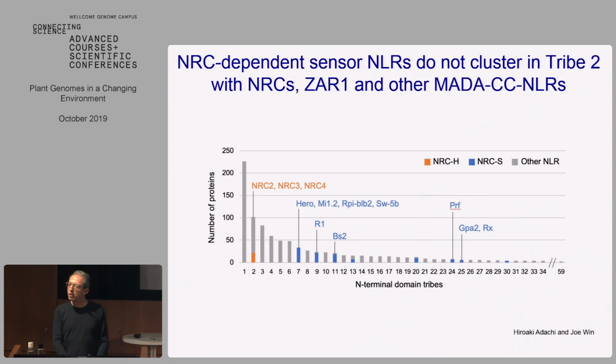OK, so back to the computational analysis. You're probably wondering what happened to the sensor NLRs, the ones that are in this NRC network. Do they have this MADA sequence or not? Well, interestingly enough, they have quite different CC domains. And as I told you, the NRCs come in tribe 2 when you group these proteins based on the N-terminal domain. But look at all the sensors. They're all shown in blue here. They're essentially scattered throughout a lot of different tribes. And that's because they have very divergent CC sequences. They don't have the MADA sequence.